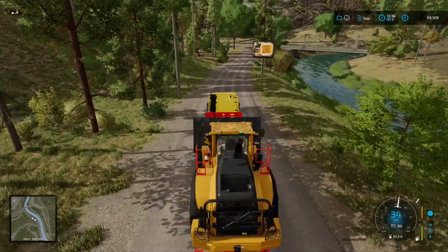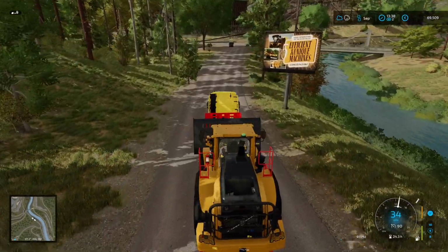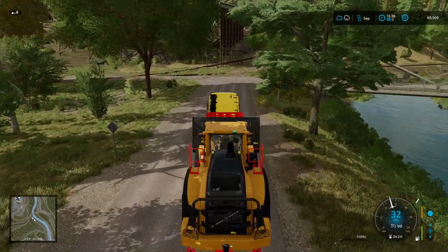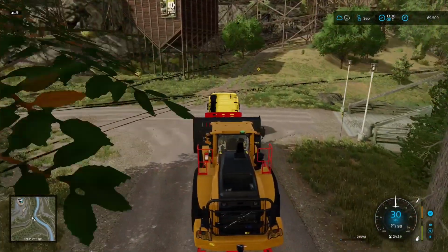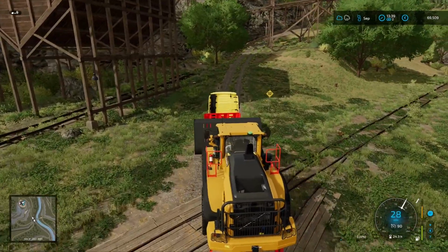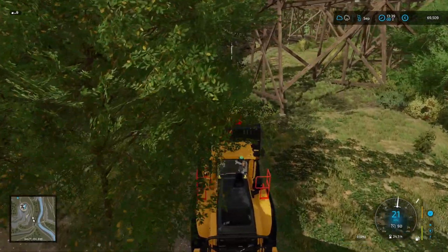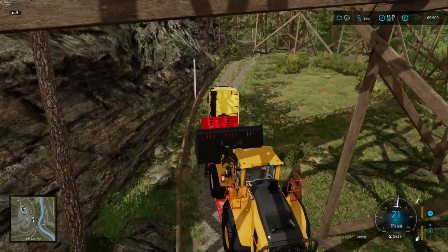No real issues there. The next issue is trying to get it up this hill, or first of all through the strut supports for the mine buildings at the top. I think it'll go through. I think the height will be okay. It might worry just a little bit about the width of that bucket, because it's hanging over a little bit over both sides. There we go. Oh, through there, okay.